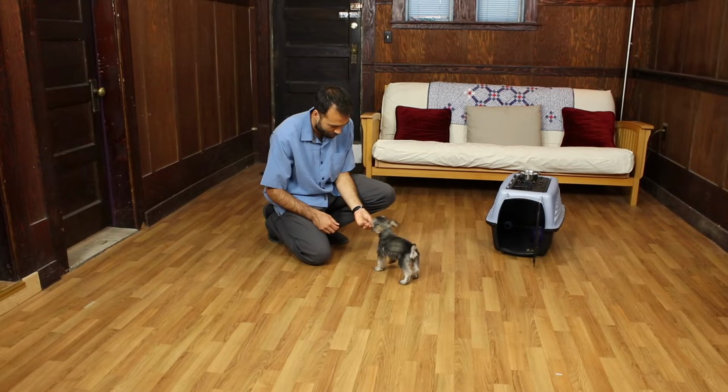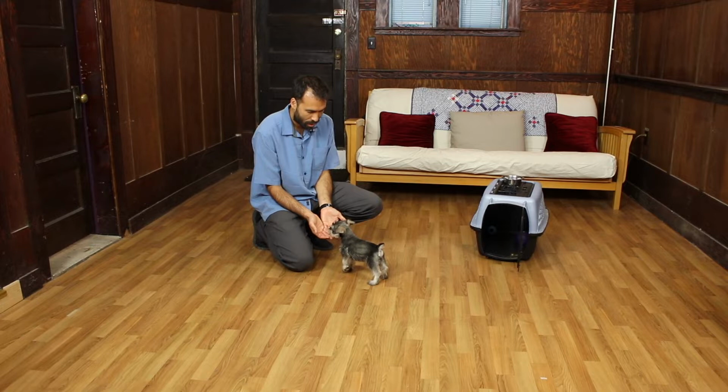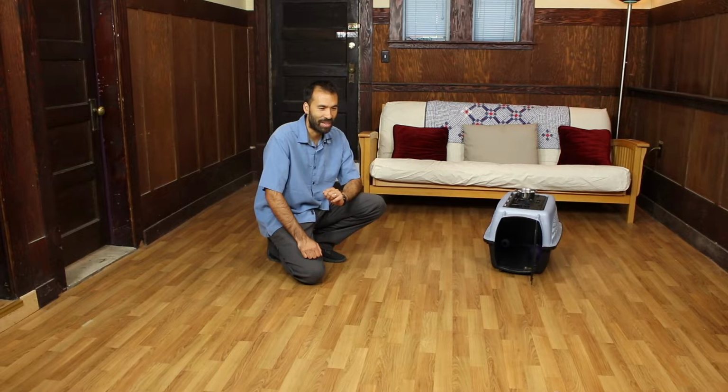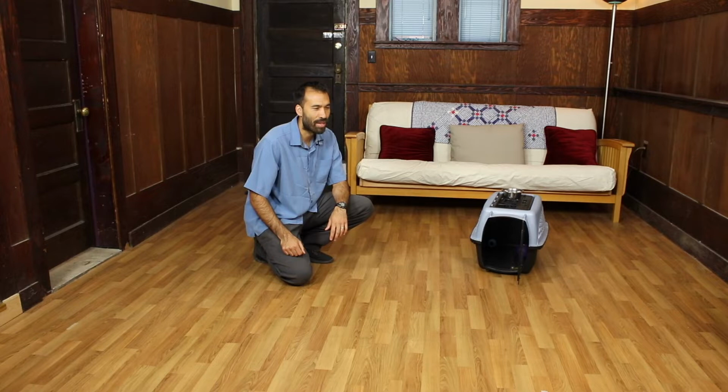Now a really good thing to start doing, I'll try this in a moment, with the recalls, is you add a sit at the end, because most of the time you want your dog to come and sit. You don't want them to come, run on by, and go off to the next thing. And so early on, it's good to start incorporating that come and sit.